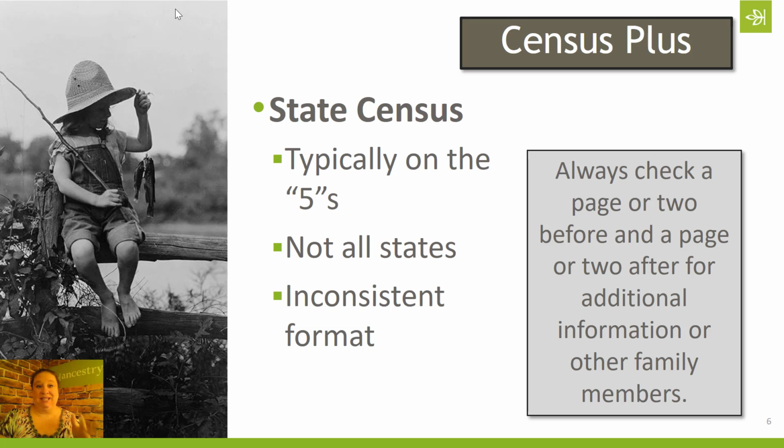Those states that did this didn't necessarily do it every 10 years. Every once in a while, you'll find an anomaly. For example, in some places, Oklahoma, Oregon, Utah, those states come to mind right off the top of my head. A lot of times when they were trying to gain statehood, they would take a state census to send information to the federal government about their bid for statehood. And so they might be in some totally odd year, 1892 or 1897. And so keep that in mind as well.